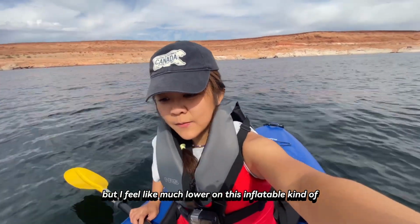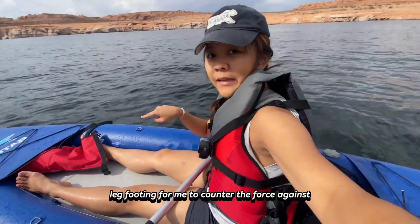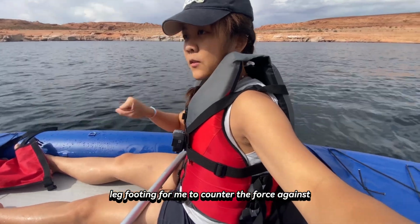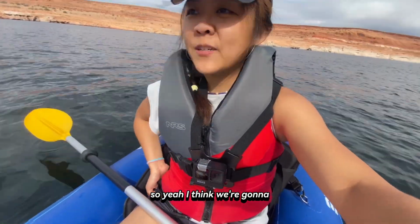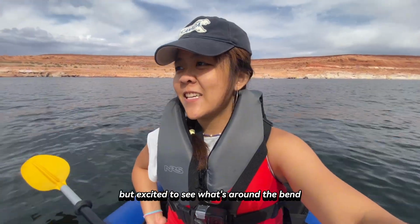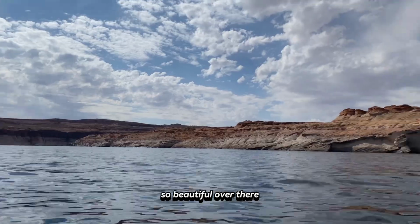But I feel much slower on this inflatable kayak than normal ones because first there's no big footing for me to counter the force against, and it's missing one water preventer. So yeah, I think we're gonna work extra hard today, but excited to see what's around the bend. I think it's so cool, so beautiful over there. The other side as well.